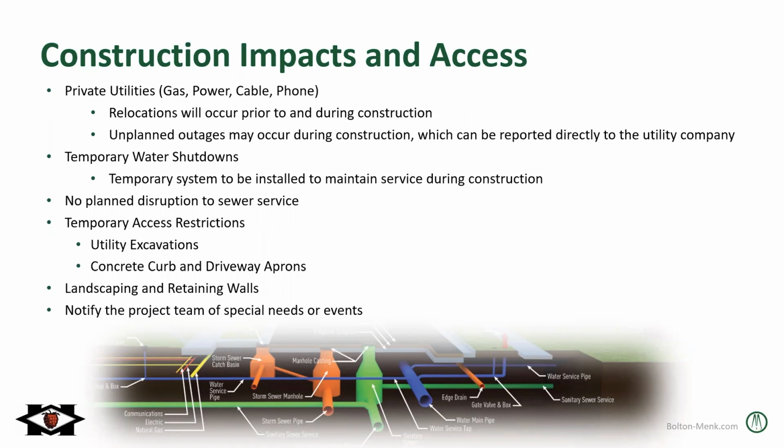There is no planned disruption to sewer service, other than maybe there's a few properties actually between 1st and 2nd Street on 16th Avenue where we're lining the sewer main. They'll get a door notice though when that sewer service won't be available, but again, it's more like hours, not days.